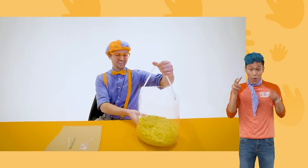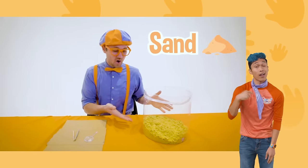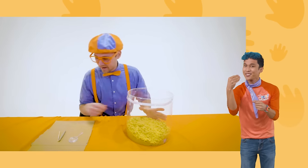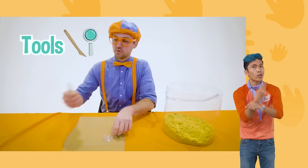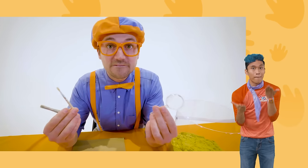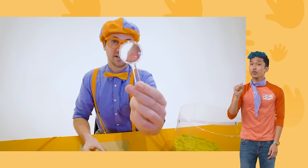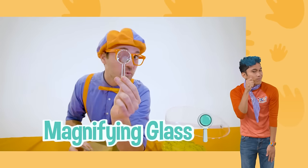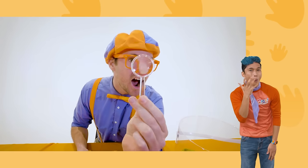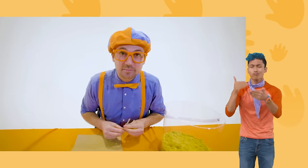Whoa, check it out. I have a pail full of sand. I found all this sand outside. I think we should use some of our tools to see what's inside the sand and maybe we'll find a fossil. Okay, the tools that we have here are a magnifying glass. Whoa! That'll help us look at things nice and up close.